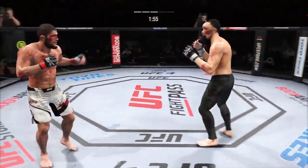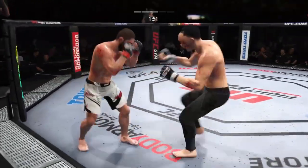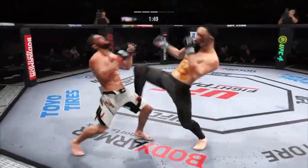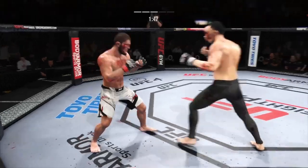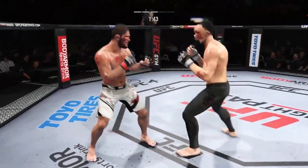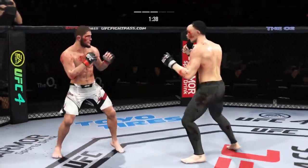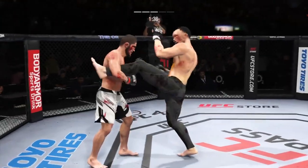His leg is hurt here. You can see him limping a little bit. Well, he's doing a nice job here blocking these shots. The chin is tucked, the hands are high. Pretty good job defensively thus far. Great job defensively. He's seeing everything coming. Trying the flying knee there. Well done to catch the kick.